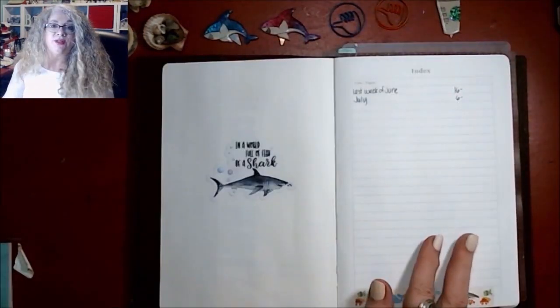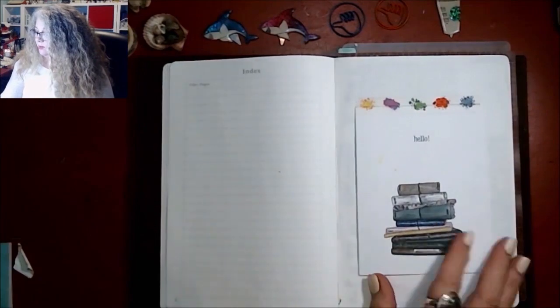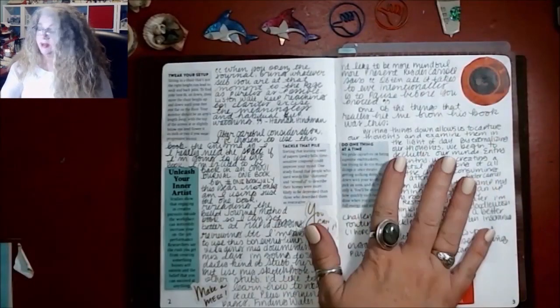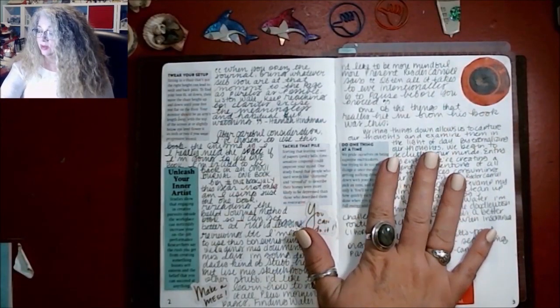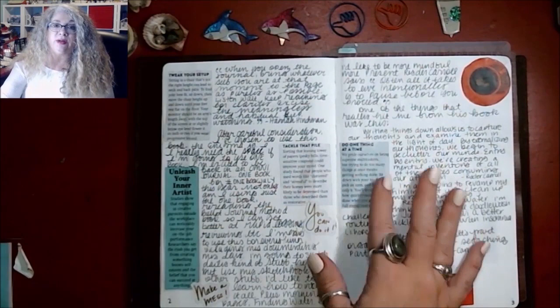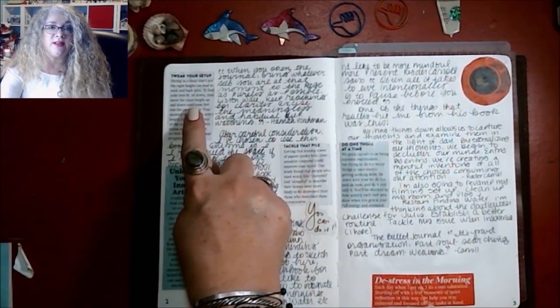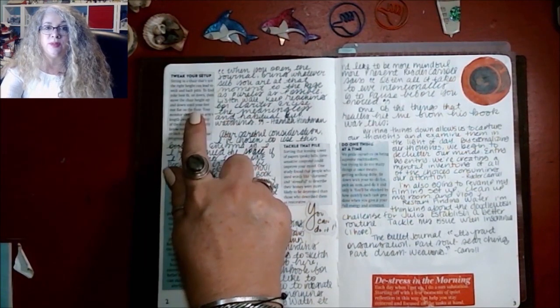journal. Started to set up the index, and then this right here underneath has my word of the year. This is some journaling that I did about what I want to do and why I'm doing what I'm doing for One Book July. And I have things like tweak your setup, which is one of the things I'm going to be doing during One Book July.